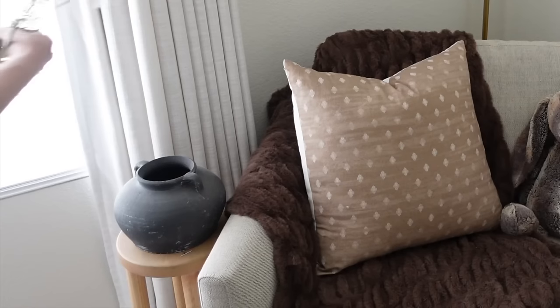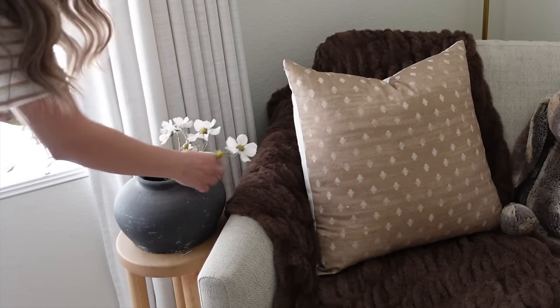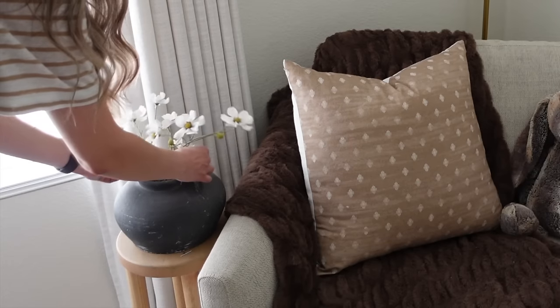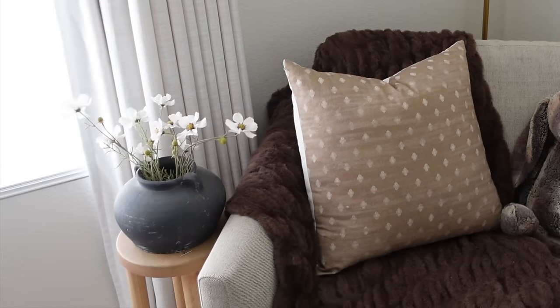Then headed over to our little reading nook area where we have a comfortable chair and this little side table with a vase. I'm just going to add these beautiful cosmos stems from Hobby Lobby to give a simple spring touch.